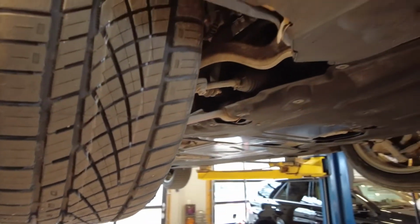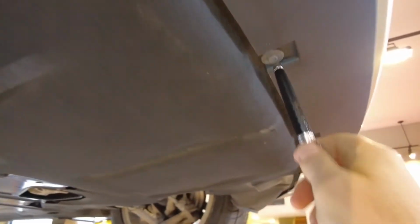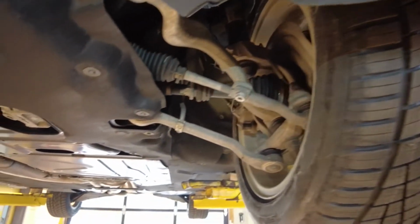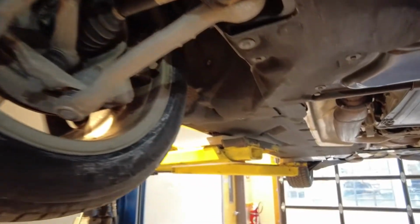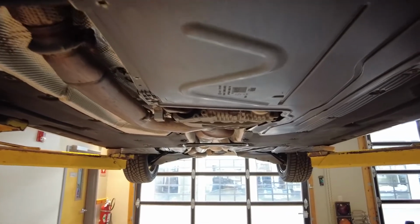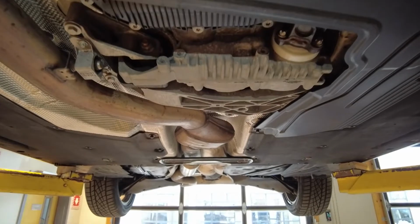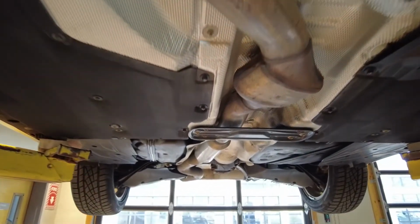So again, the hardware on a front bumper and all around the vehicle, all original, has not been turned or moved or replaced. There's absolutely no damage. We checked the alignment and did the alignment after we installed new tires, and it didn't need any adjustments. The alignment was well within specifications. Obviously, there are absolutely no leaks anywhere from the drivetrain components. And as you can see, the exhaust system looks awesome.